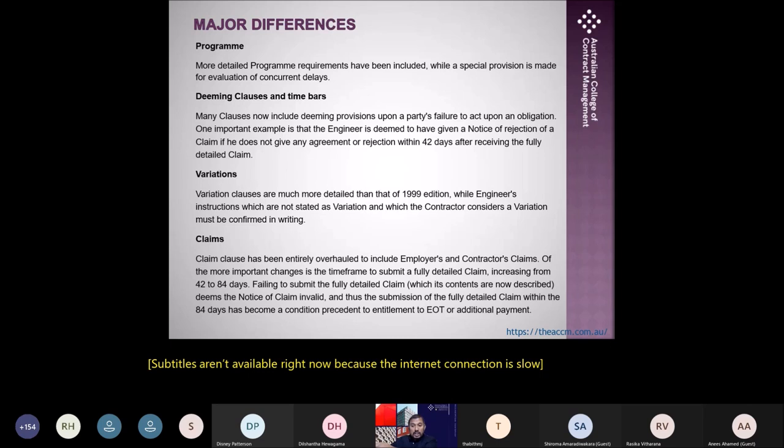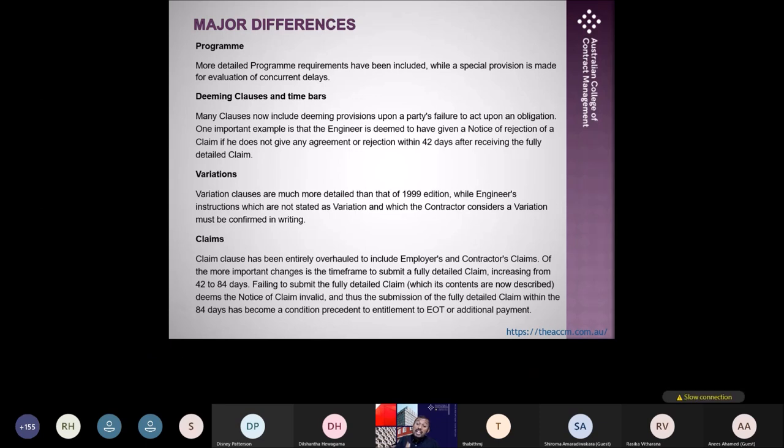Now, when you come to the claim provision, we'll know this. As soon as a delay event happens, as per Clause 20 of FIDIC 2017, the contractor or the employer has to give a notice of claim. This should be within 28 days of the delay event. And then both parties have 84 days to submit their detailed claim. '99 had 42 days, but now it is 84 days.